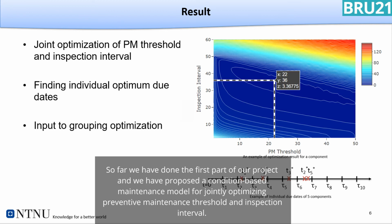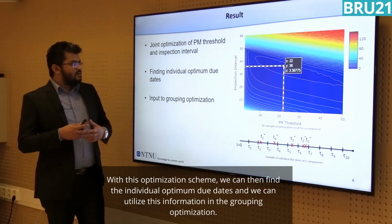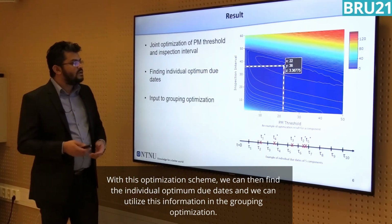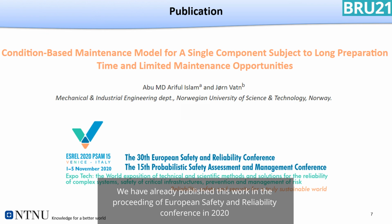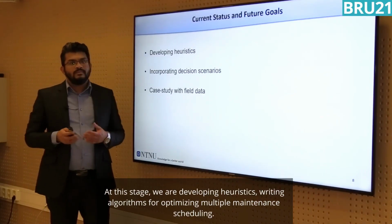So far, we have done the first part of our project, and we have proposed a condition-based maintenance model for jointly optimizing the preventive maintenance threshold and inspection interval. With this optimization scheme, we can then find the individual optimum due dates, and we can utilize this information in the grouping optimization. We have already published this work in the Proceedings of the European Safety and Reliability Conference in 2020. If you are interested in the details, you are welcome to read the full article, which will be available online. At this stage, we are developing heuristics and writing algorithms for optimizing the multiple maintenance scheduling.